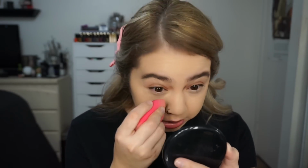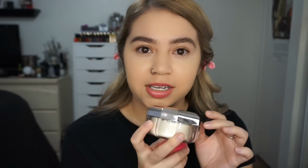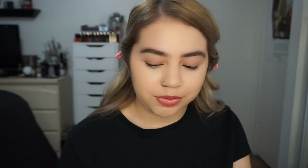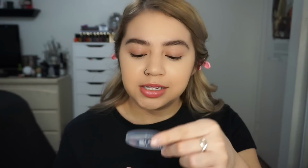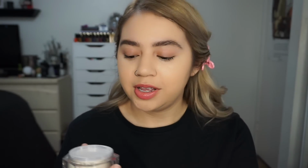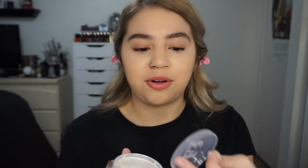It's super lightweight. The powder in the shade Butter, by the way, this is what the powder looks like. It's super nice and pretty. I love the packaging of this. It's just very luxurious. And also in the box with the powder, there is a little sifter thing so the powder doesn't get everywhere. If you're getting this, make sure not to throw it away, it's hidden right here. You just put that on so the powder doesn't fly up everywhere.